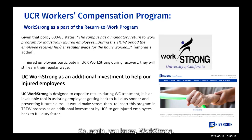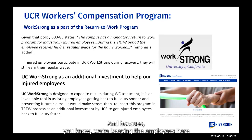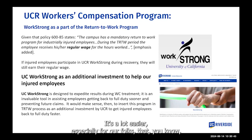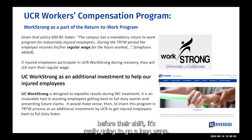So again, WorkStrong, we want to reduce the chance of re-injuries, improve morale, and improve the overall health of our employees. And because we're keeping the employees here in transitional duty and keeping them on campus, we like to have the employees working with us in the WorkStrong program during the regular work day. It just really helps with our compliance, right? It's a lot easier, especially for our folks that travel some distance to and from work. If we can get them participating in the program during the day, and not having to stay after work or come in before their shift, it's really going to go a long way in compliance.